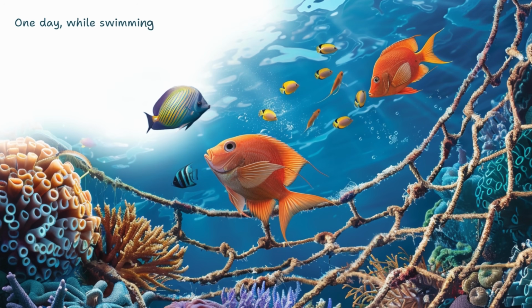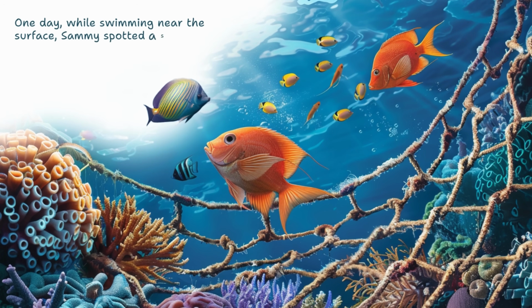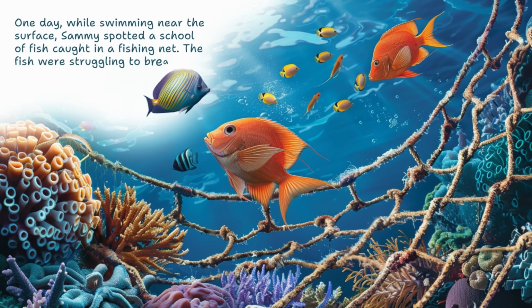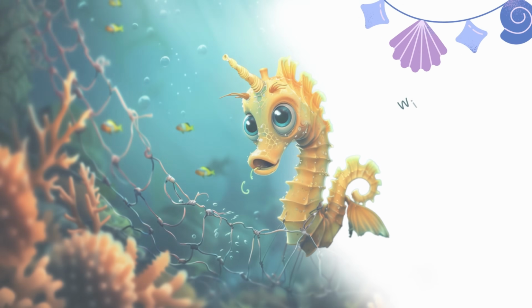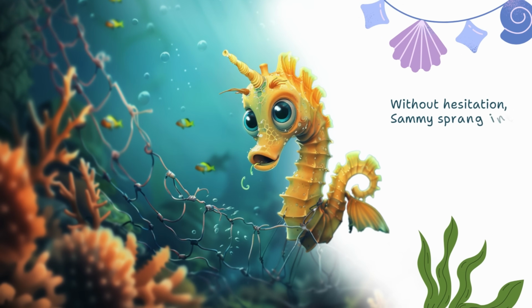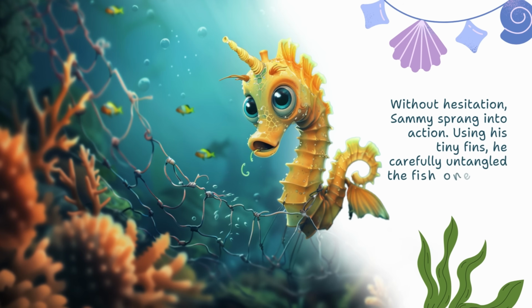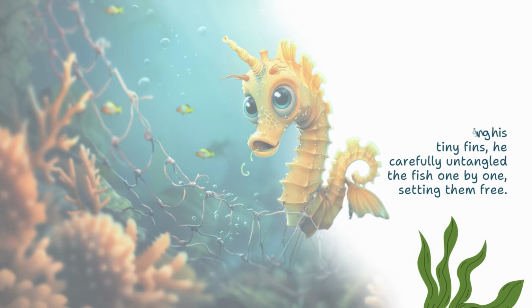One day, while swimming near the surface, Sammy spotted a school of fish caught in a fishing net. The fish were struggling to break free, their colorful scales glinting in the sunlight. Without hesitation, Sammy sprang into action. Using his tiny fins, he carefully entangled the fish one by one, setting them free.